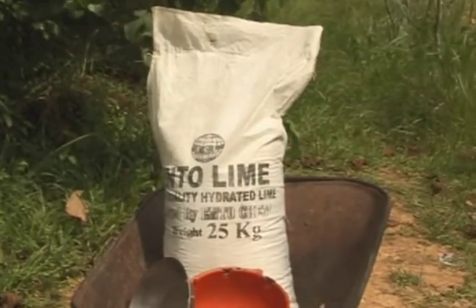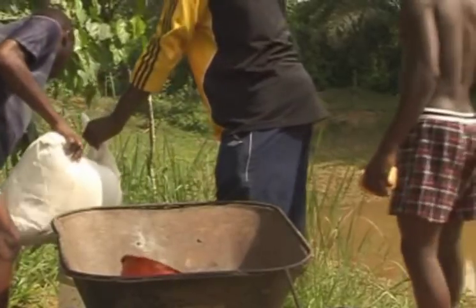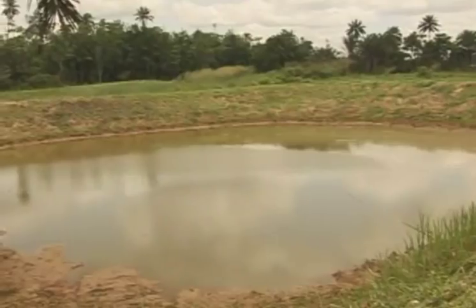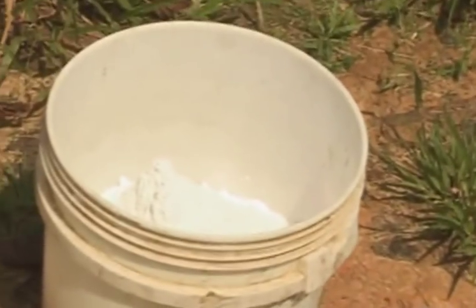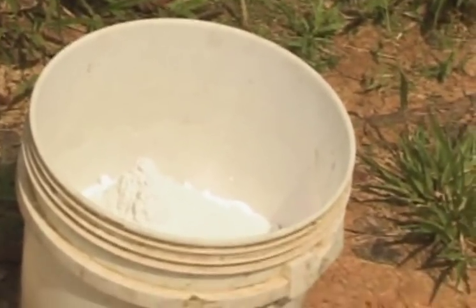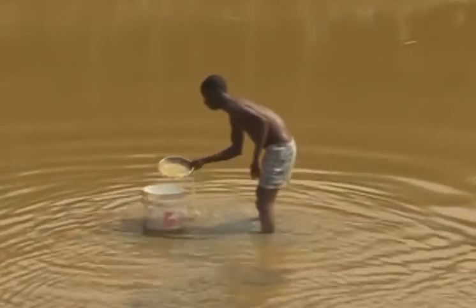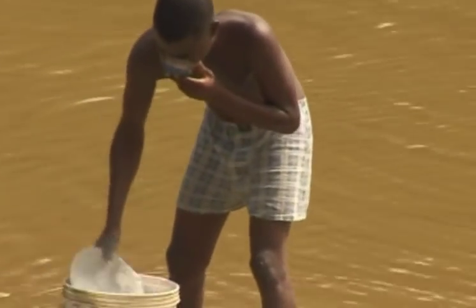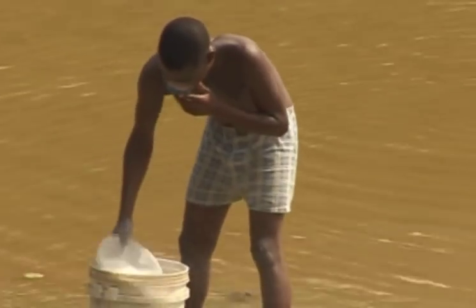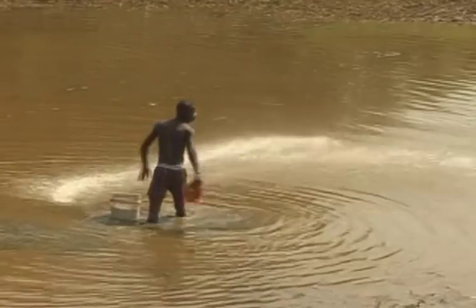The next stage after constructing the pond is liming. In a situation where there is a little water in the pond, pour some lime treatment into a bucket half full. Add some water to fill the bucket and mix properly, then lime the pond as is done here.